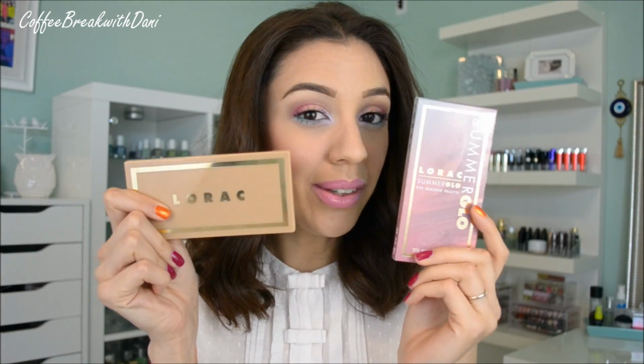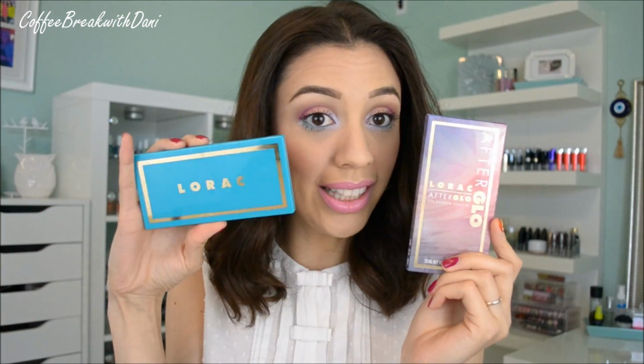So I am here reviewing the two limited edition summer palettes by LORAC. The first one is called the SummerGLO Palette, and the second one is the Afterglow Palette. These palettes are limited edition, and they are only available at Kohls or Ulta. In fact, they are available exclusively at each of these locations. So if you're interested in the SummerGLO Palette, the tan one, this is only available at Kohls. And if you're interested in the turquoise one, this one is only available at Ulta.